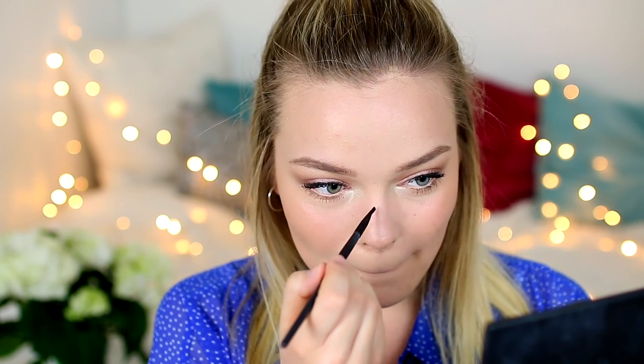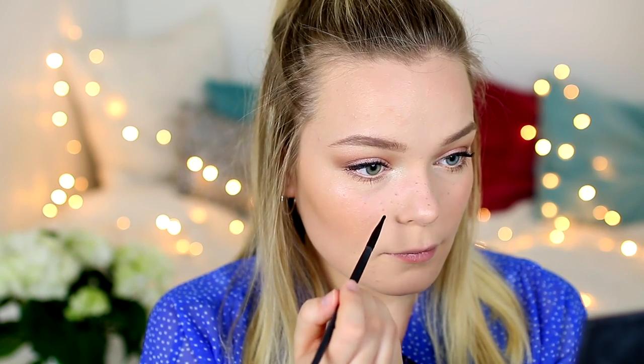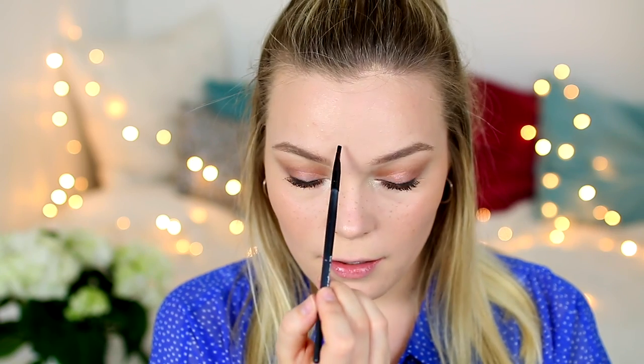I'm just gonna dip the brush into it, and then I'm gonna start on the bridge of my nose, and then I'm gonna work my way to the side of my nose. And then I'm gonna take my Beauty Blender, and before it dries, I'm gonna go ahead and blend it out a little bit. And then I'm gonna add some on my forehead.